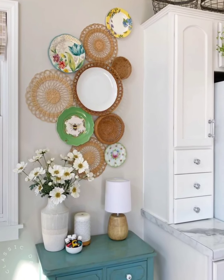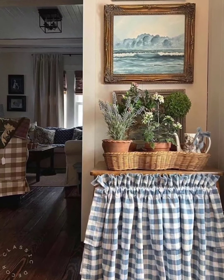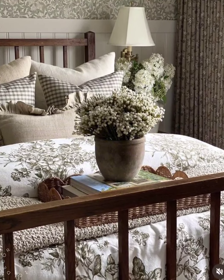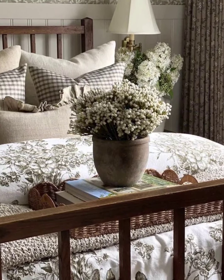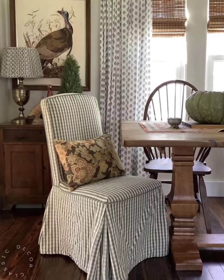Let's start with your dining area. Create a warm and welcoming space with a rustic wooden table, mismatched chairs, and a centerpiece made of fresh greenery or dried flowers. It's all about embracing imperfection and telling a story through your decor.